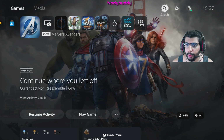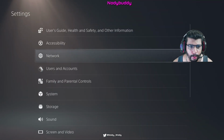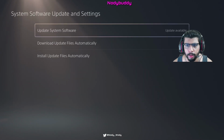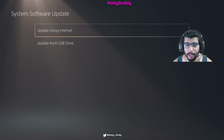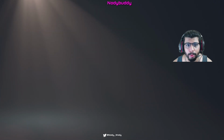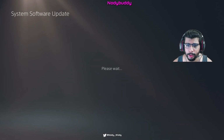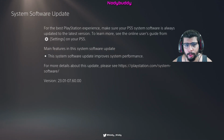So let me quickly go to the settings and system software update. All right, so you see there's an update available. Let's quickly check the view details. For the best PlayStation experience, make sure your system software is always updated. All right, we know that the main feature in this system software update is that it improves system performance. For more details about this update, visit our website.